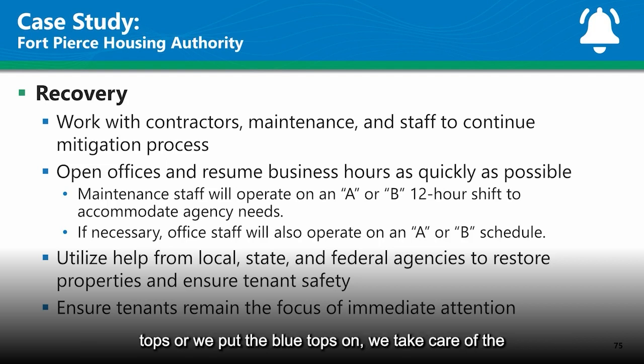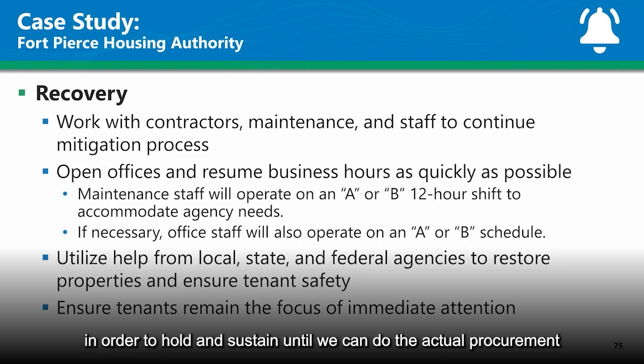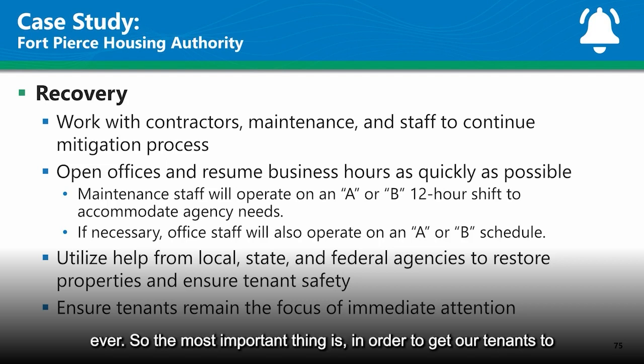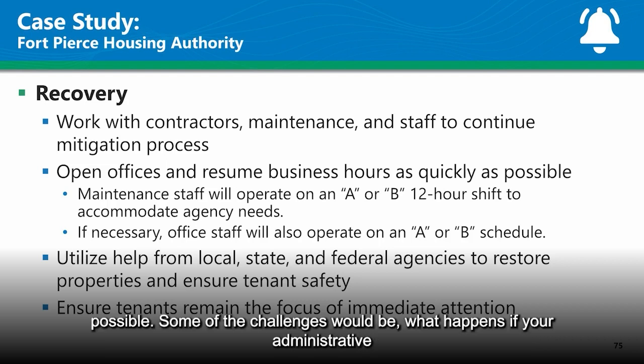So we put the green tops, or we put the blue tops on, we take care of the initial plumbing lines, we do whatever is necessary to do a quick fix in order to hold and sustain until we can do the actual procurement on that. Our offices, as I told you, with COVID, we didn't close ever. So the most important thing is, in order to get our tenants to recognize that life goes on, is to open back up as quickly as possible.